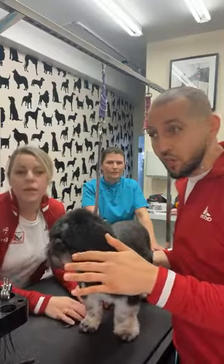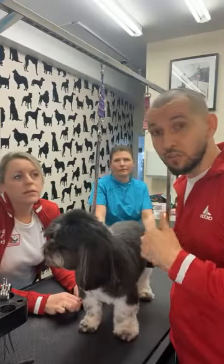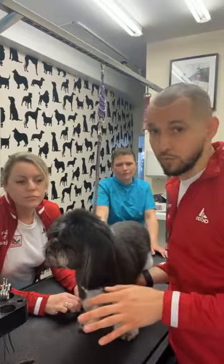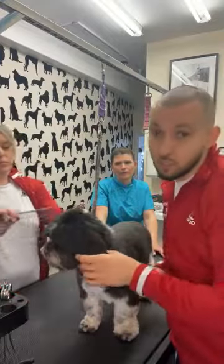The safety: when the dog comes into the salon, it is basically your dog. So you have to look after the dog like it's your dog, because the customer trusts you with their own dog. And safety is the most important thing. And then it's what the customers want.